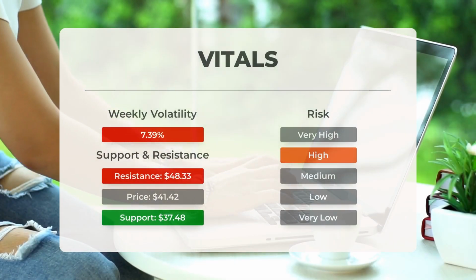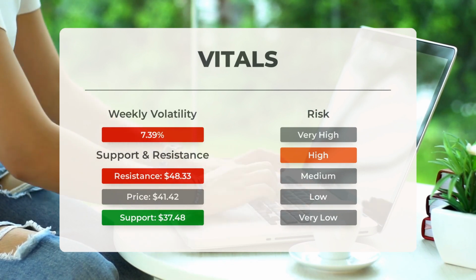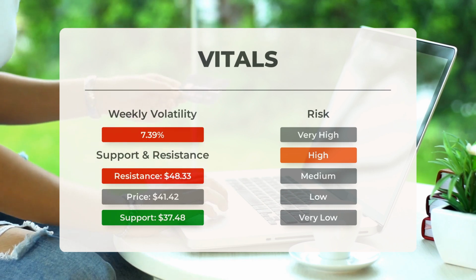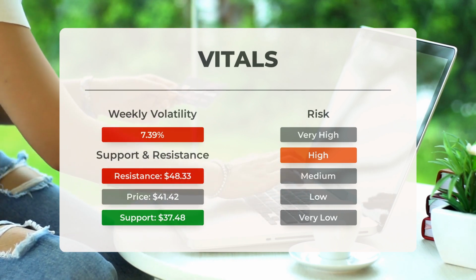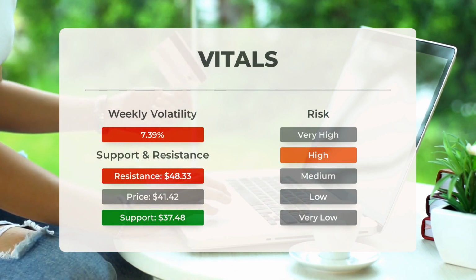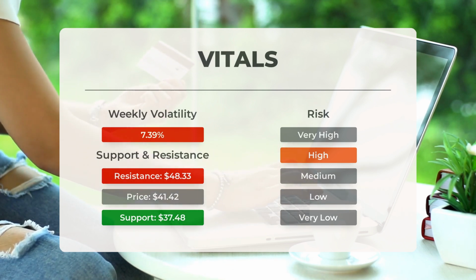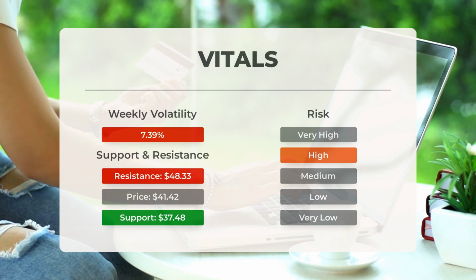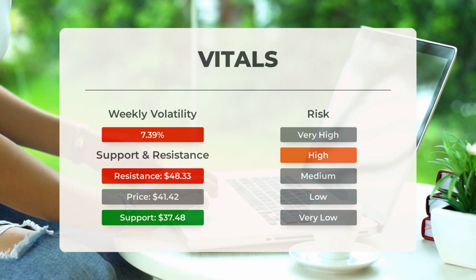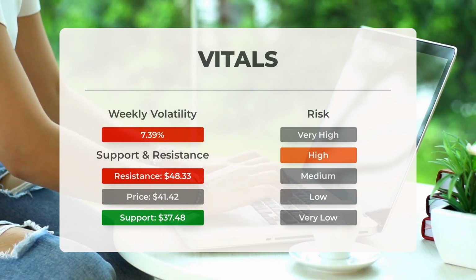Support, risk, and stop loss for SOXL. SOXL has support levels at $37.48 and $34.86, with a risk of falling further if these are breached. If the $37.48 support is broken, the next support levels are at $34.86 and $31.19. This ETF is considered high risk due to its volatility, with a large prediction interval from the Bollinger Band. In the last day, it moved $2.97 or 7.61% between high and low, and has had a daily average volatility of 7.39% over the past week.